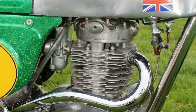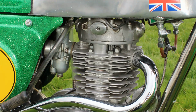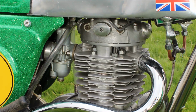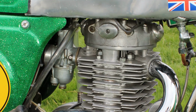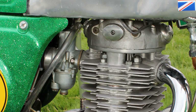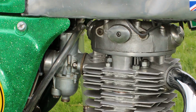Now, in terms of the engine's fueling, we have an AML concentric carburetor that's been fitted to our Balco 475 engine, and these old concentrics have served British motorcycling well over the years, and they were fitted to many different makes and models of British bikes back in the day.